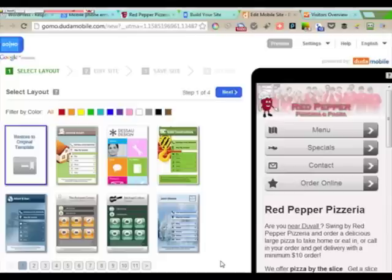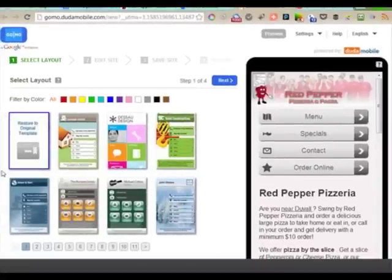So here we are. This website looks great as a mobile version. You don't have to do anything else if you don't want to, except there's a few things that are missing, if you notice. You have to think about yourself looking at your website, trying to put yourself in your customer's place. This is a pizzeria, and the person looking on their mobile phone is going to want to call, and they're going to want to visit, right? And so you have 11 pages of different templates here.